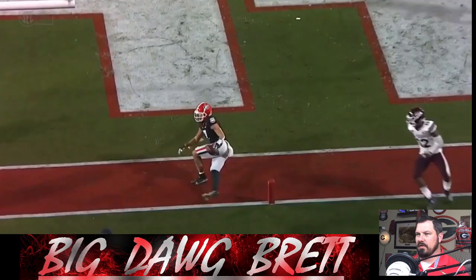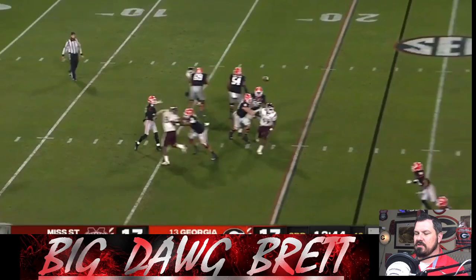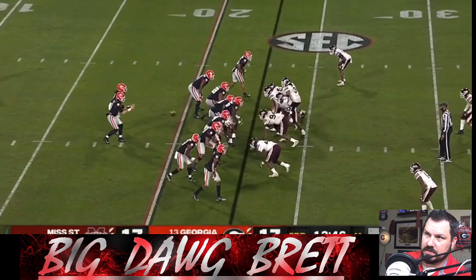Third and long here. This was one of those that was really crucial that we picked this up. This sort of sustained a drive behind the 20-yard line, essentially. We really needed this. Drops back. Look, now he's got pressure in his face, but I want to back up here. I want to show you something. Okay, here we go.